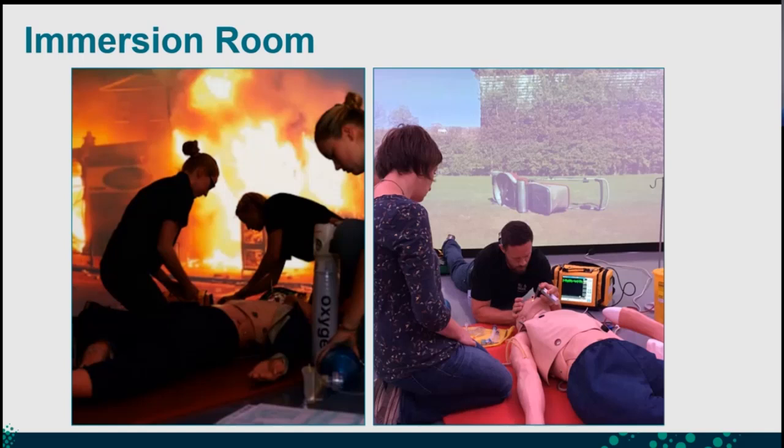So for example, if you look at the left-hand picture, it's a fire scenario. And we were very, very fortunate in that we were able to get hold of the footage from the London riots that happened quite a few years ago. So what you have here is you walk into the scenario and your eyes can see the fire going on the walls. Your ears can hear the crackling of the flames.